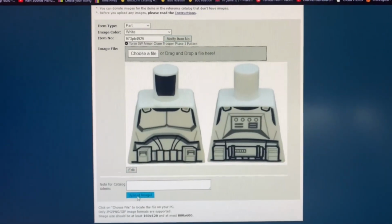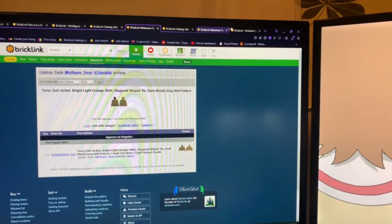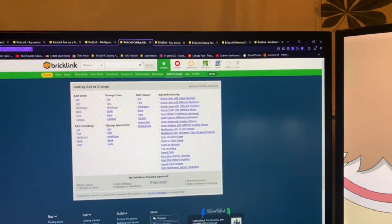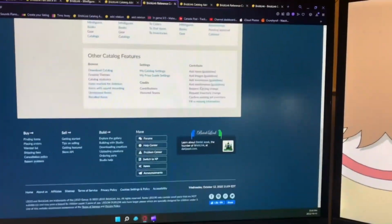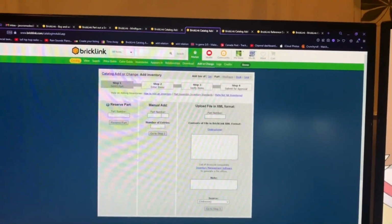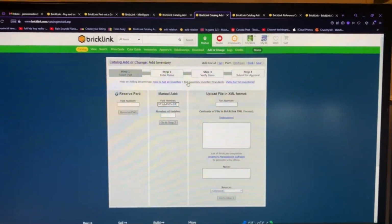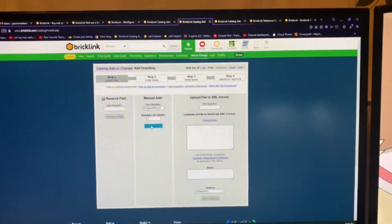And now I can upload this image, and then I can create the inventory. I was just using this for size and weight references. And now I can add the inventory. Where is that again? Market, add inventory for part. Then I can grab this here, paste, and then I add CO1. And then I need 3 entries because you put the pair of arms with the torso.